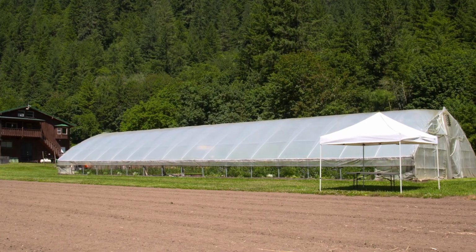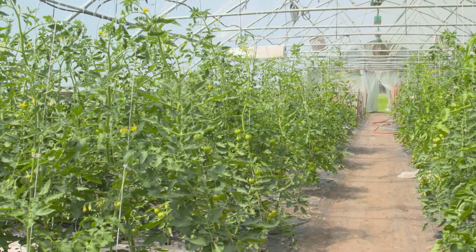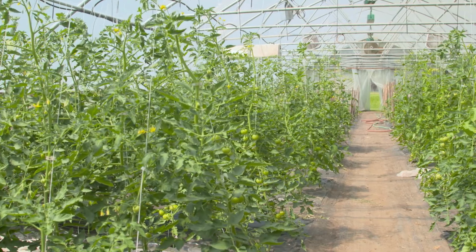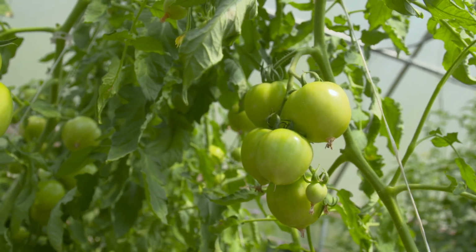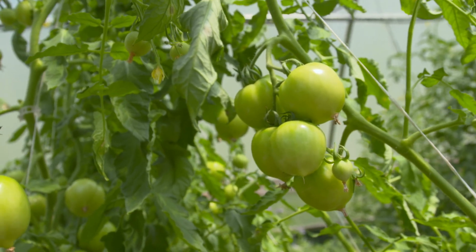This cover prevents my tomatoes from getting late blight because there is not a chance for them to get rained on, to be able to have the necessary free moisture on their leaves to be taken over by late blight and killed.